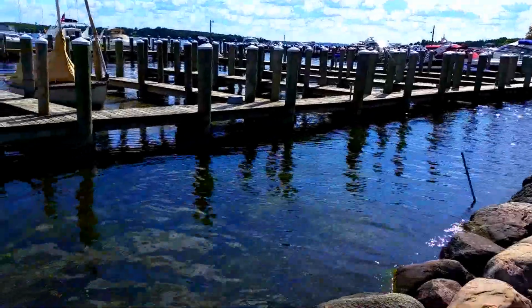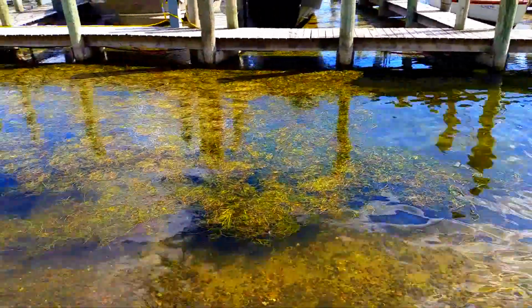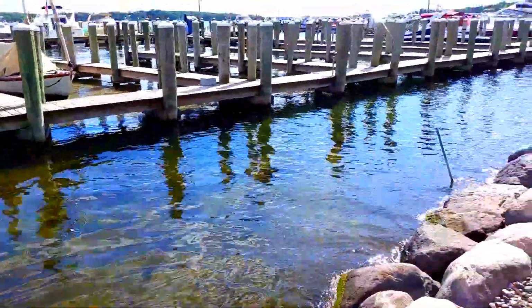People like to know how far it pushes the weeds. So here you can see, this is the area that's not being impacted by the aqua thrusters.